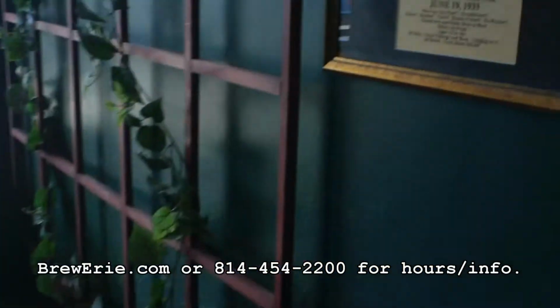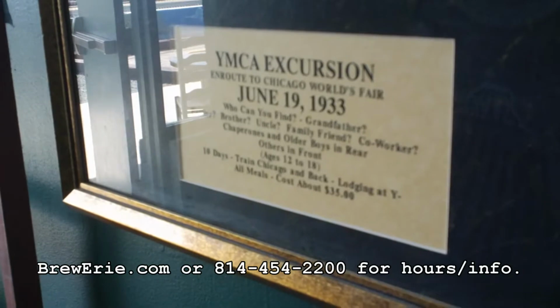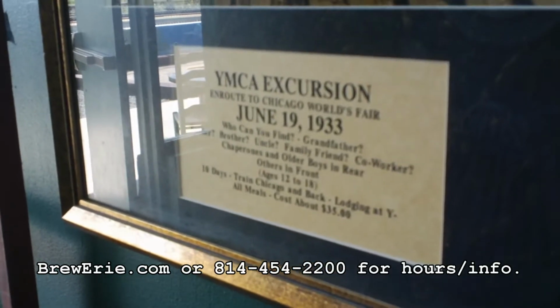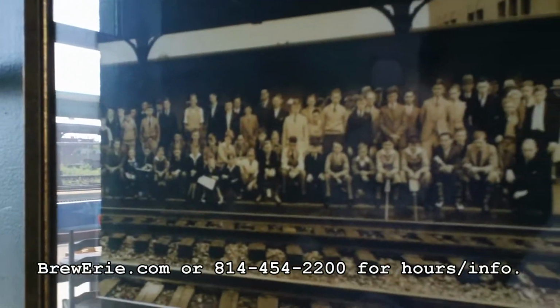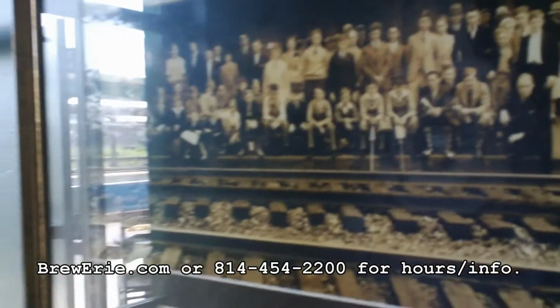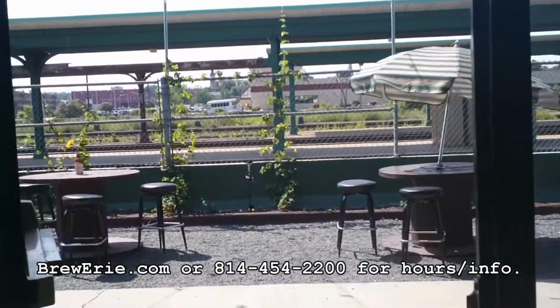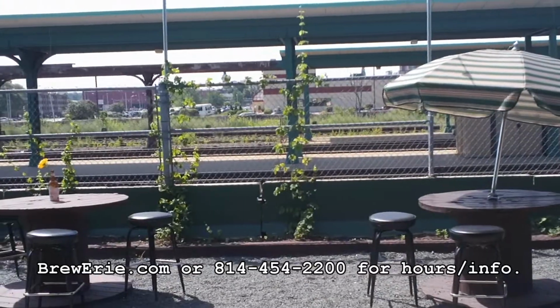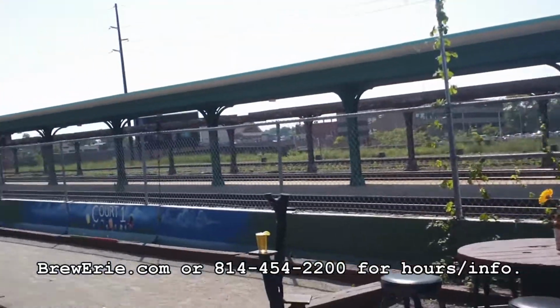In fact, in 1933, there was a YMCA excursion, among many other things, at this place that went to the Chicago World's Fair. And here is a photo of that exact trip. And where were they? They were right out here in this very historic location. And again, the summer breeze is hitting me in the face, and you can see the history here.